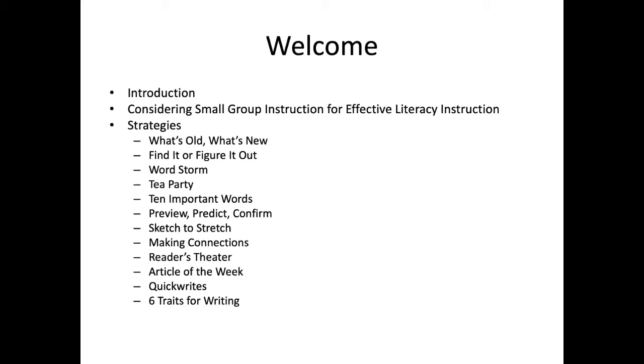As far as the strategies themselves, the list here shows the ones that we will be discussing today. The first is called What's Old, What's New. Next is Find It or Figure It Out. After that, we have Wordstorm, Tea Party, 10 Important Words, Preview, Predict, Confirm, Sketch to Stretch, Making Connections, Reader's Theater, Article of the Week, Quick Writes, and 6 Traits for Writing.